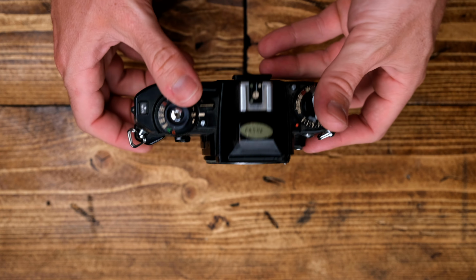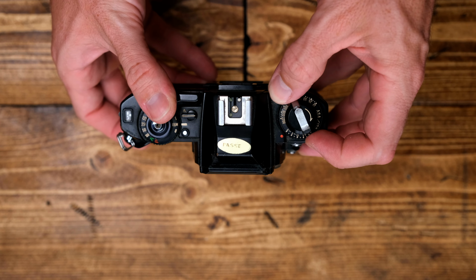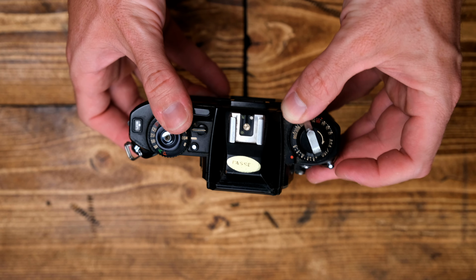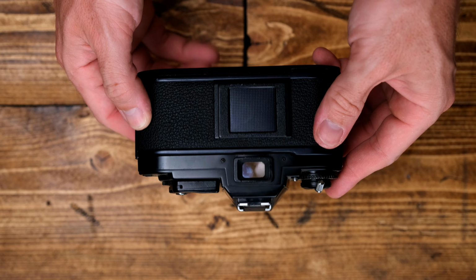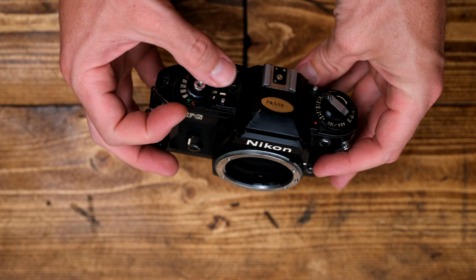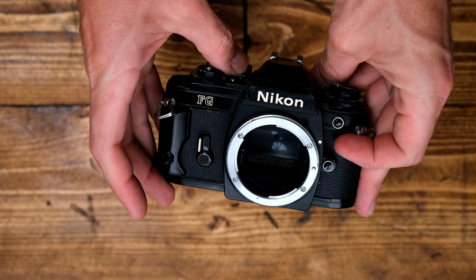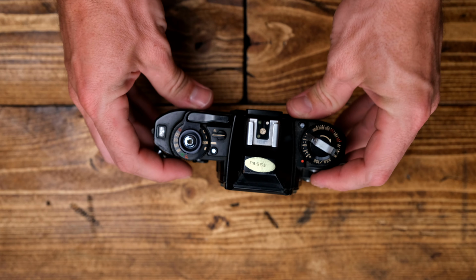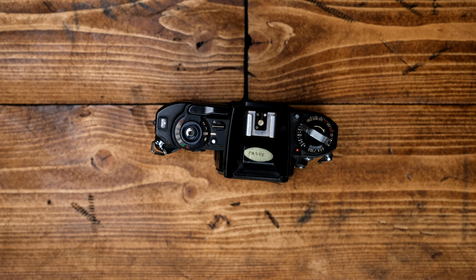Again, it takes two LR44 batteries, but you have exposure compensation, you have your ASA. Again, a very small frame, a little bit bigger than the EM, but not substantially. Personally, if you're looking for a budget option, I would spend the extra 20, 30 bucks and get the FG over the EM, but that's my personal opinion. This is going to give you a lot more features, and a lot more reliability.